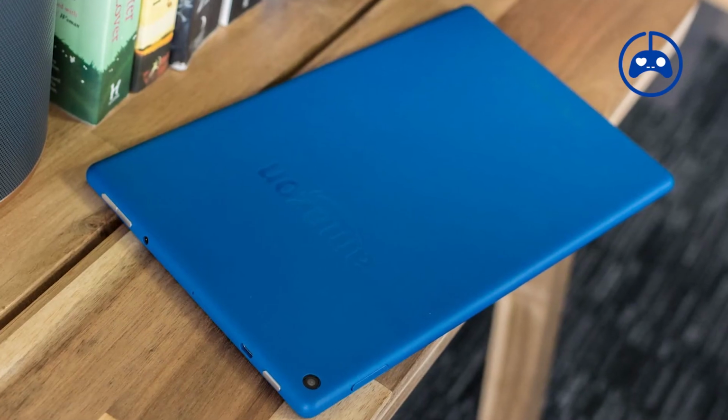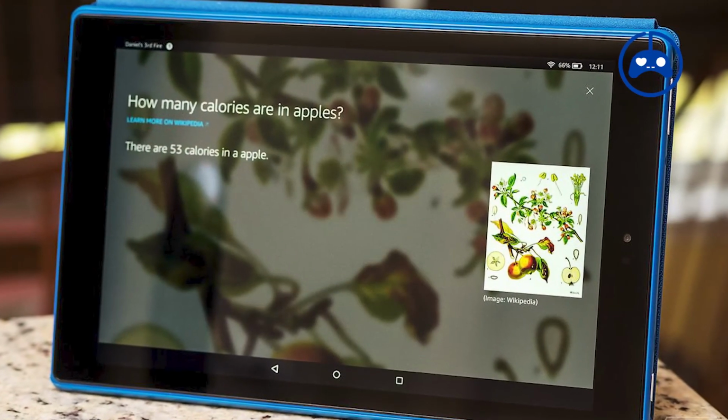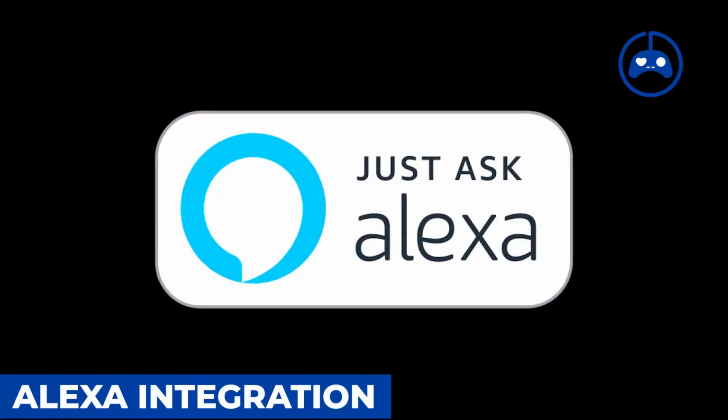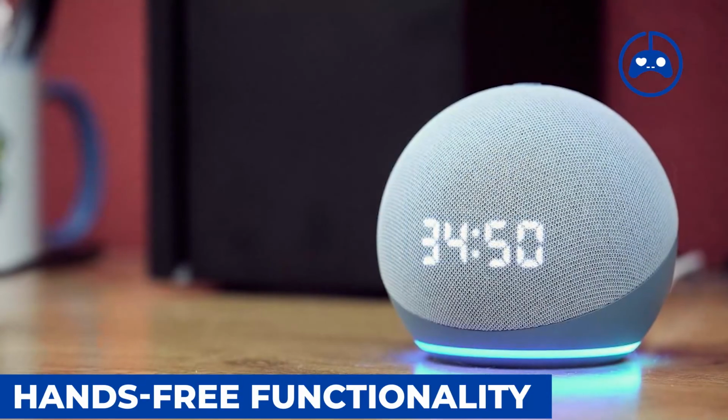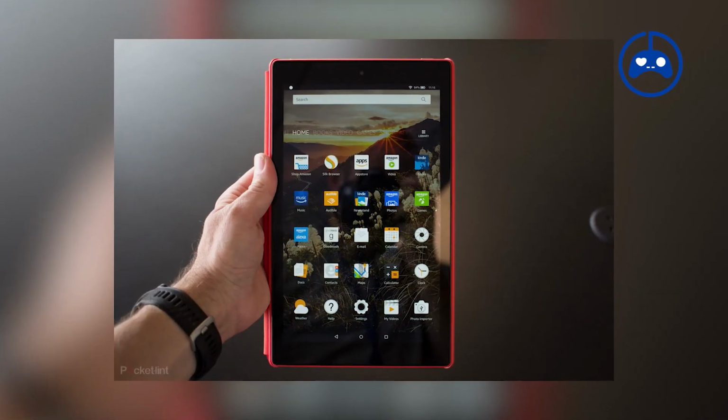The Amazon Fire HD10 tablet is a valuable tool for those who want to enjoy a wide variety of media on the go. It is an affordable option with several great features, including Alexa integration and hands-free functionality. If you're looking for a new tablet, give the Fire HD10 a try.